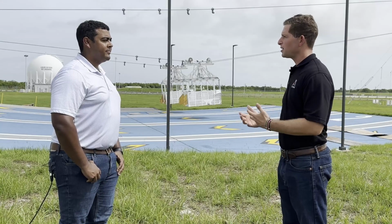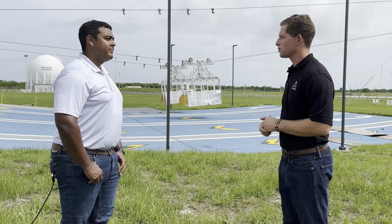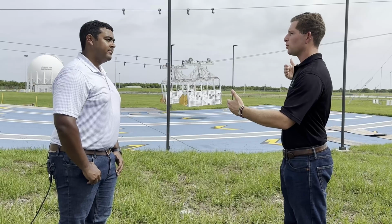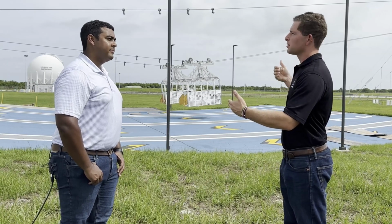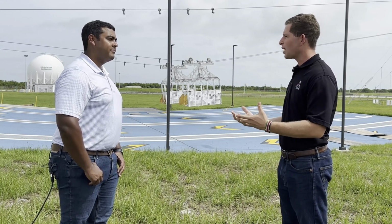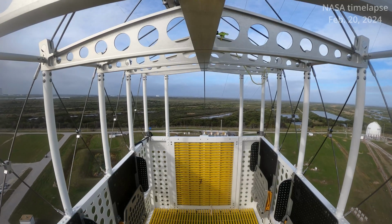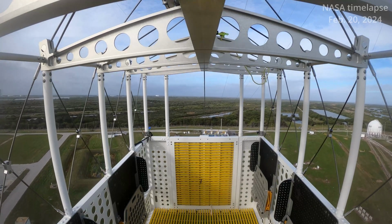So the beginning of our tests back in January were baby drops of the baskets. We were testing specific things one step at a time until we felt confident and comfortable enough to expand those tests all the way to the mobile launcher tower and doing full drops from the mobile launcher tower to the terminus site. And when I say drop, it is a release of the basket from the interface on the tower, and it will glide down the track cable.